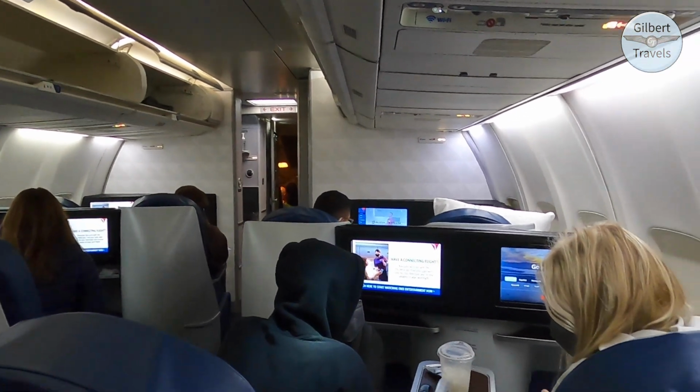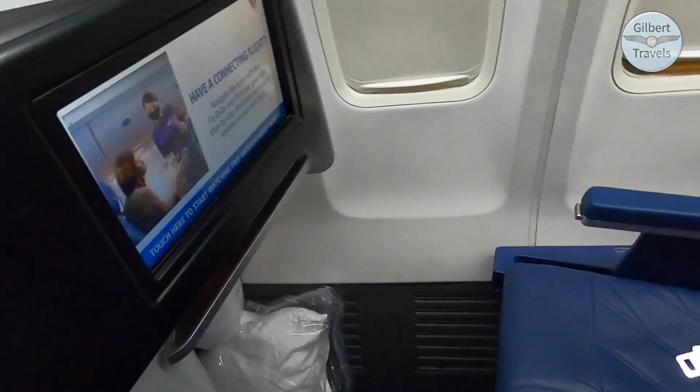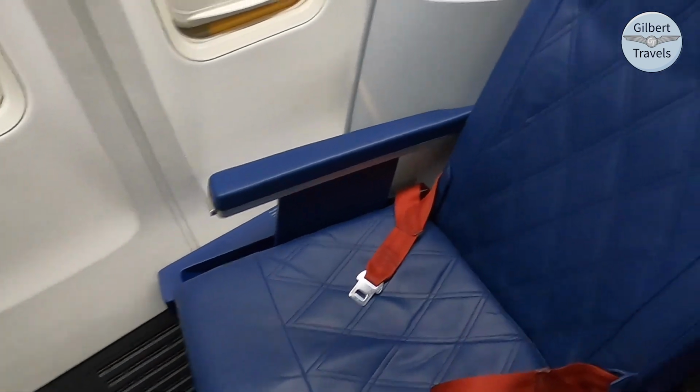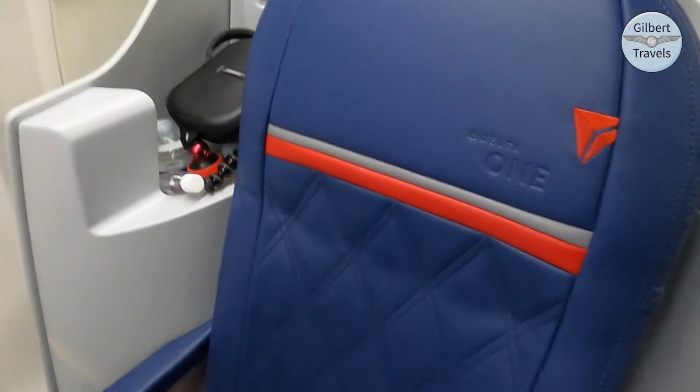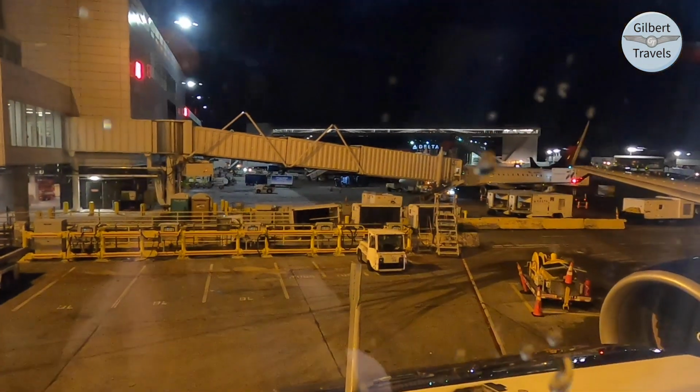While this cabin lacks direct aisle access for window seat passengers, it is nice when you know your traveling companion, as in this case, I'm traveling with my daughter next to me, making it a real treat all around. Let's have a look at the features of today's seat, 3F.